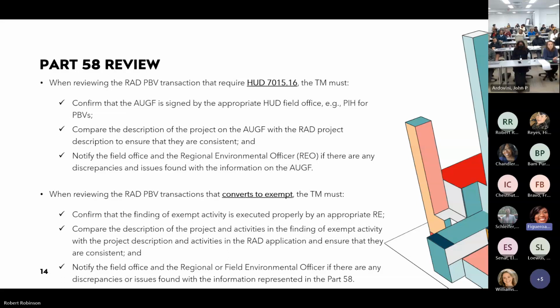Now, this is important because I've seen before where the description has changed, and sometimes that can change the level of review and change the level of the laws and authorities that can be triggered, okay? So it's really important when you get that 7015.16 and you're looking at the project description, make sure it matches the conversion overview or what you know about the rehab of the project, because it can change either the level of review and possibly different laws that can be triggered, okay? And I'm specifically thinking about ground disturbance, where you have to contact the tribes and things like that. Like the project description is definitely important when you're going through these environmental reviews.